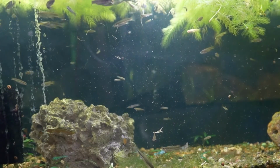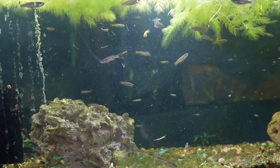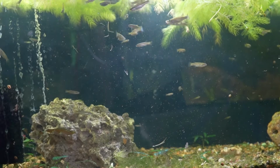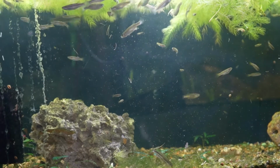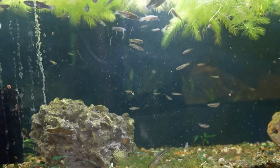As long as you provide cover, I found this species not to be fry eaters and have had pretty good success with raising fry. I do find the fry are easy to feed and will readily accept crushed up flake foods and other similarly sized foods.